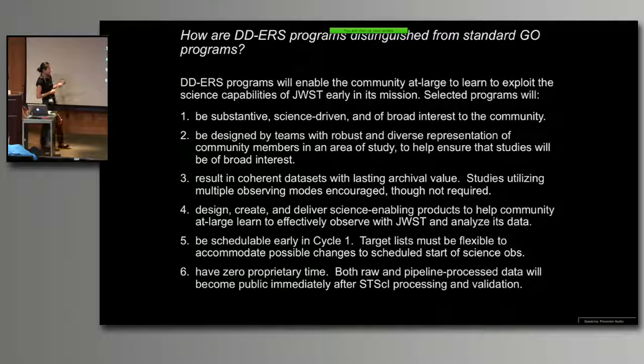And finally, if we're going to get this data out early so people can learn how to write proposals for JWST, of course, the data have to be taken early in that same time frame on the slide that I showed you a few minutes ago. The targets have to be scheduled early in cycle, and within the first 4 or 5 months, most of them.